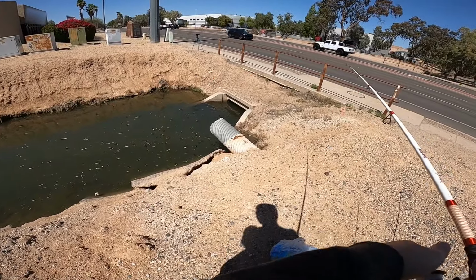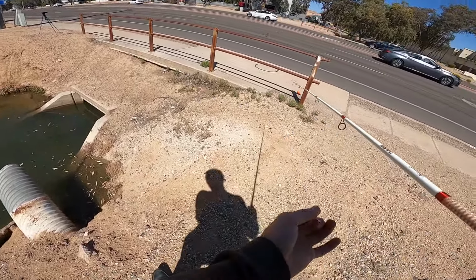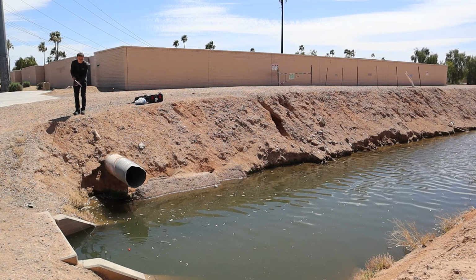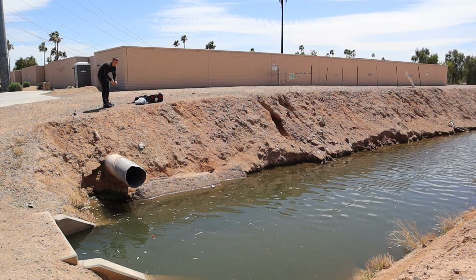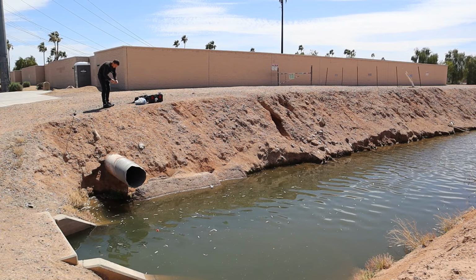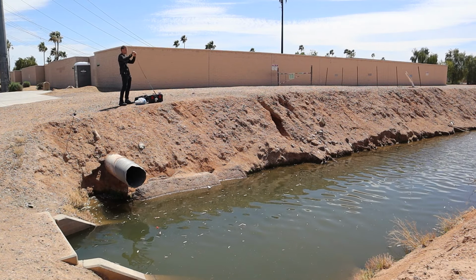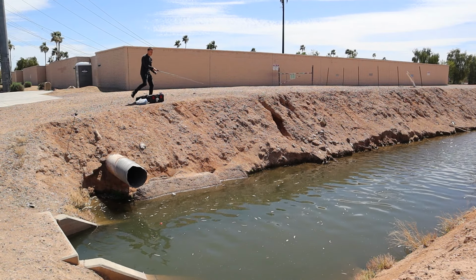I imagine these fish can see me. All right, we're gonna toss the worm over here in the current like that and just let it sit, bail open. And in the meantime, got a little power bait shad jig that I'm gonna throw. First, I'm gonna try to sight fish this bass right here. Try to put it in front of his face, see if he'll bite it.